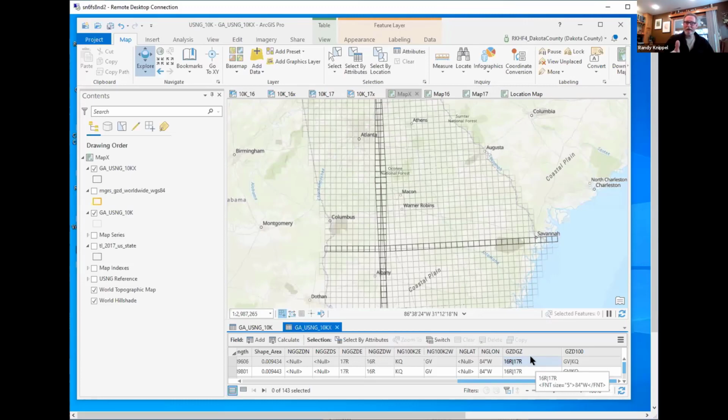So I can just do a calc on GZ-DZG and use the grid zone designation right, grid zone designation left, separated by a vertical bar or piping character, followed by a line feed carriage return, followed by these other text tags for the font size, followed by the NG lat, which is already established. So it works pretty slick. Once you've created all those components, you can just calc all these other values that are used for creating the maps. Okay, so let's look at a map then.